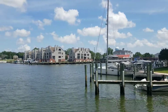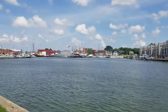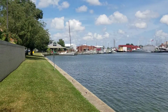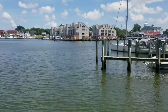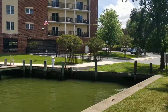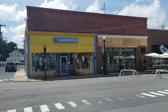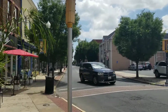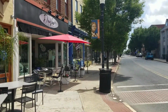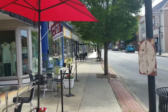This is Cambridge Creek, right off the Choptank River. In this area right here, you can tie up alongside that wall and, I guess, stay for up to 72 hours. We had considered doing that, but decided against it, and we stayed anchored out in the Choptank. But this is what that area inside of Cambridge looks like, and you walk up that street there, and this is the main street in Cambridge. RAR Brewing is right there to the right. This is the main downtown area of Cambridge. They had several shops and a couple restaurants that were pretty nice.